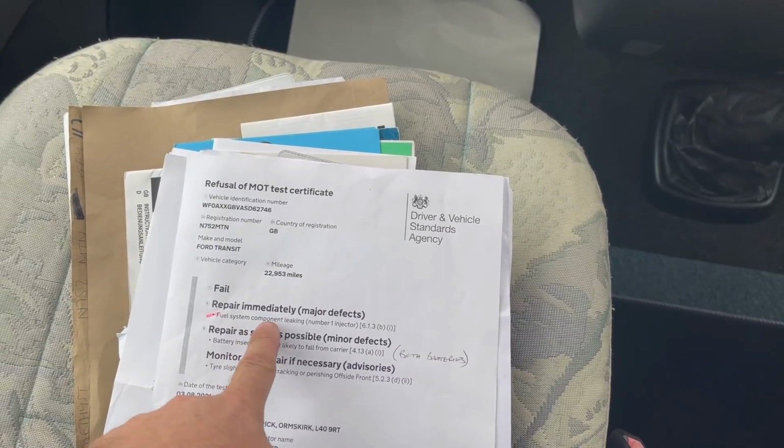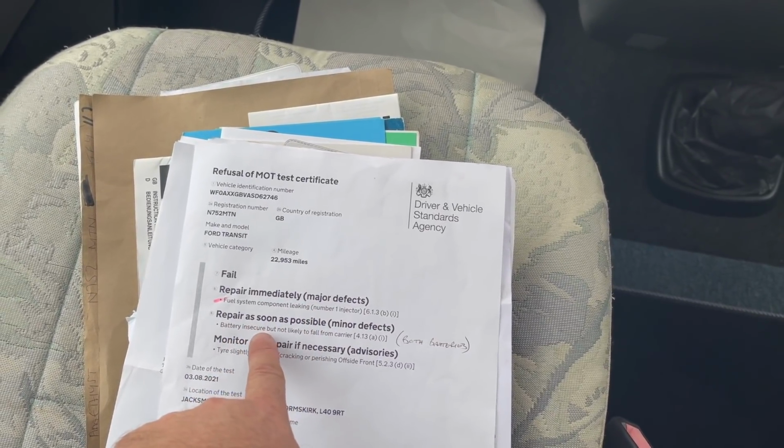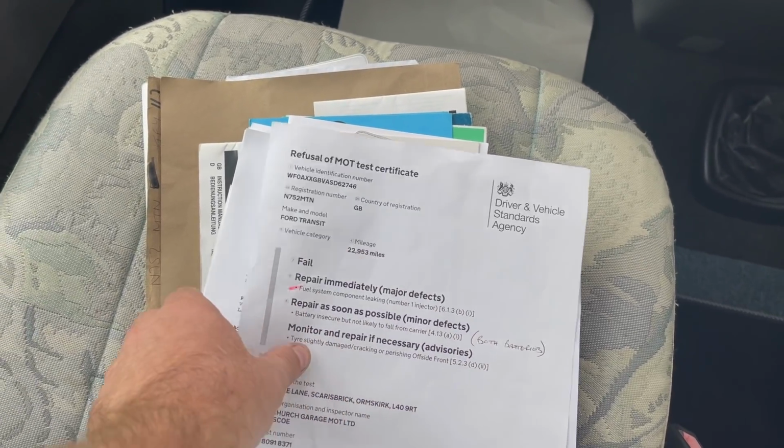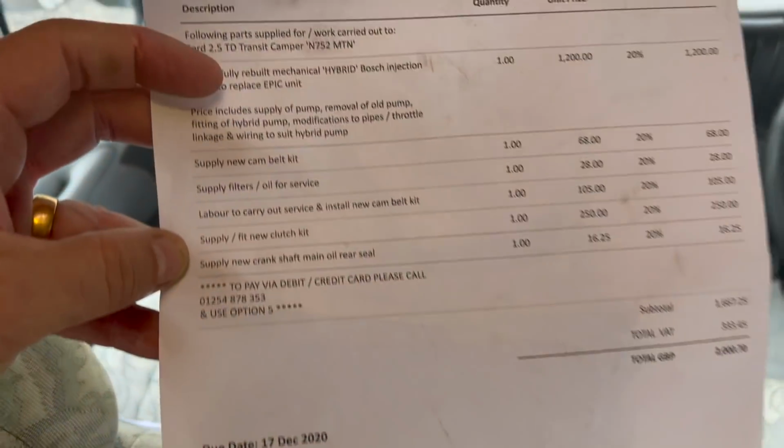Ah, here we go. Fuel. So that was the leak of fuel that needed nipping up. Battery insecure. So that's been sorted. And a tyre. We've got the new MOT. So here's what I've just had carried out.